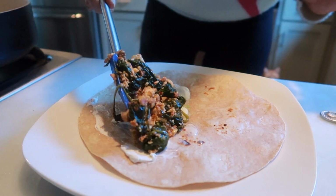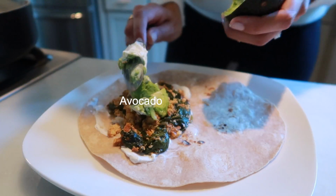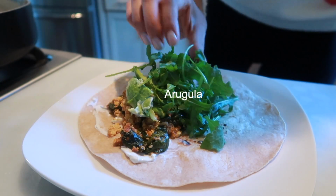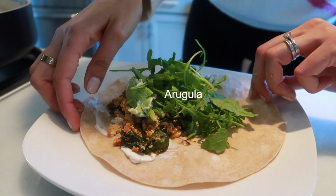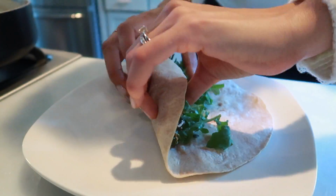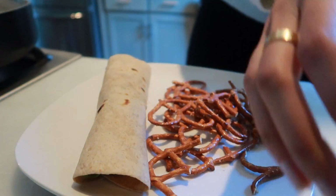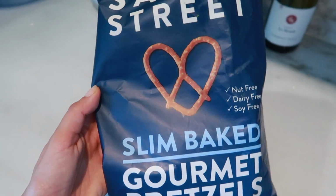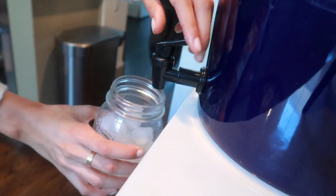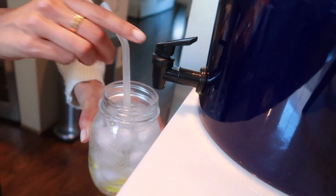And just spread that on and then plop on your tofu scramble. And I like to top mine off with some avocado and some arugula, and then just wrap it up and you are good to go. You guys, even if you're not big fans of tofu, this is really, really delicious and super easy to make. And I am plating it with some pretzels. These slim baked pretzels are addicting and I think a little healthier than normal pretzels, so no guilt. And I'm topping off my water, and time to chow down on lunch.